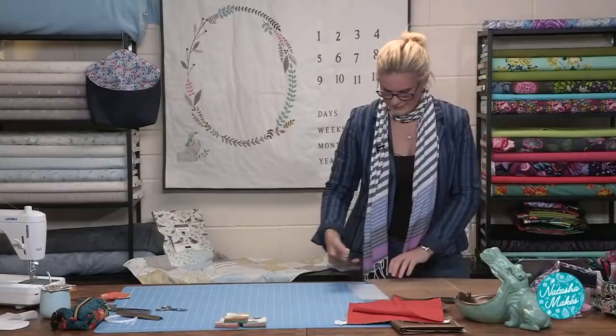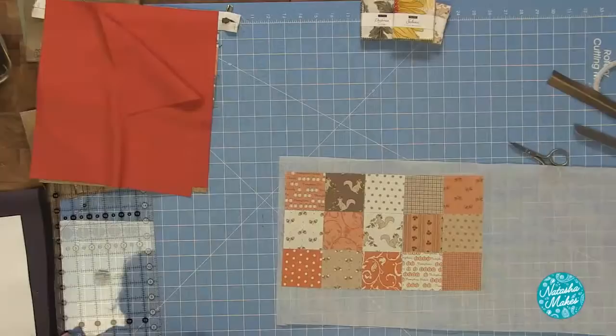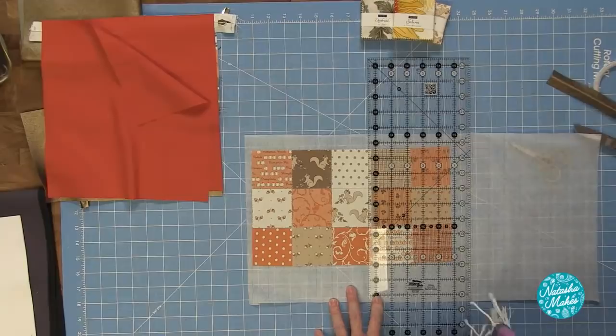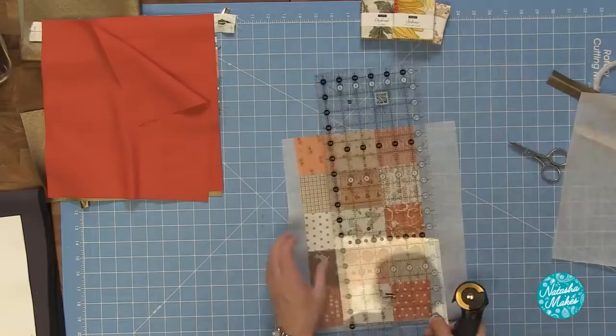There we go. That's the beauty of a pressing sheet, isn't it? And then just trim it down. If you can find where you put the... I still haven't forgiven it for cutting me. Save all these little bits because you will use them. You certainly will use them. That's for sure.